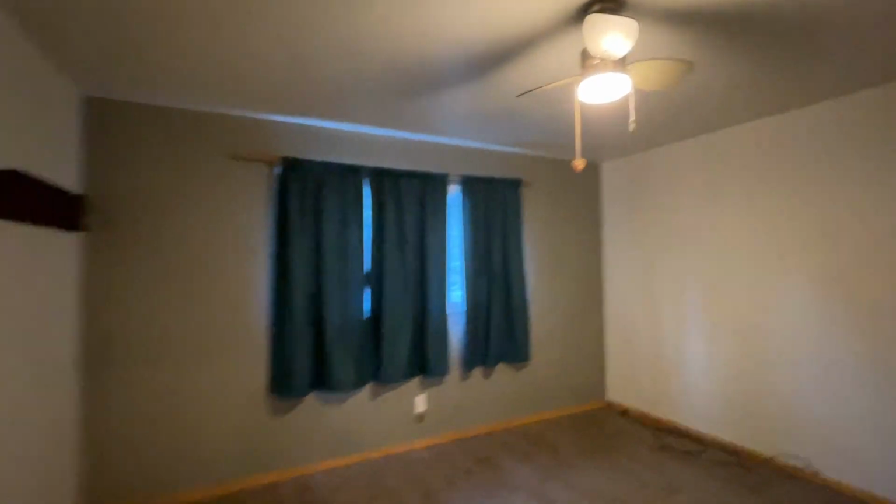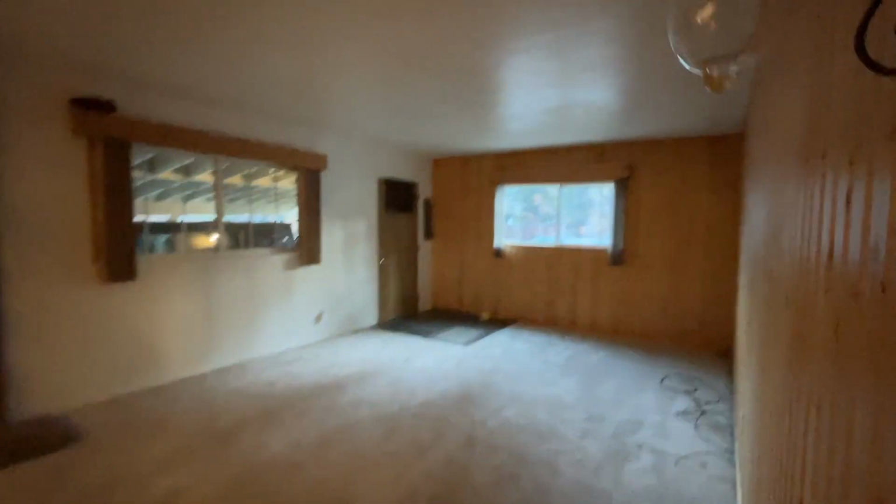This would be considered the primary bedroom. We have new floors. It is ground floor and the larger of the bedrooms. No ensuite bathroom. This closet is a storage area underneath the stairs going upstairs. No garage, but you do have a covered carport.